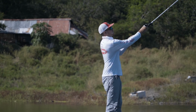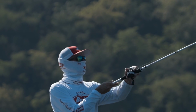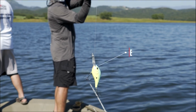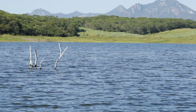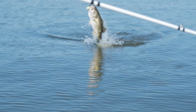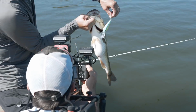Ever since Bassmaster allowed us to use rods over 8 feet in length, being able to cast further has been a topic of discussion for a long time. So having this rod and having a deep diving crankbait, they just go hand in hand. And really, you almost want a stiff rod when you're deep cranking like that. You want it to be able to manage that crankbait and get it down deep. We've caught multiple fish on this thing, and it just really surprised me. I was really happy that I got to use it this week. Definitely something that I'm gonna have on tour next year.